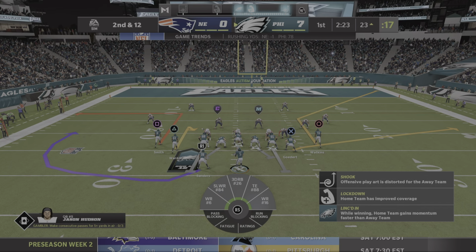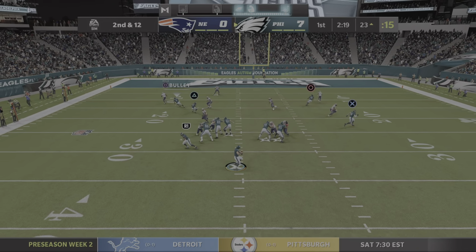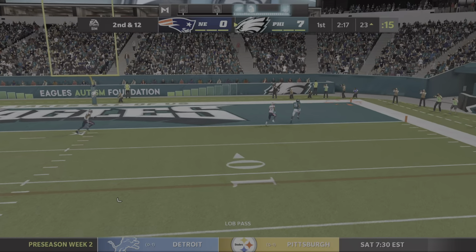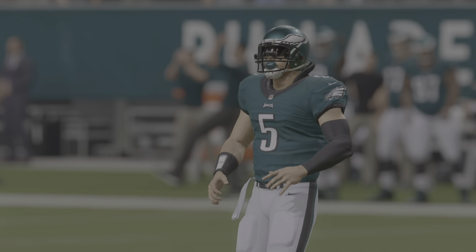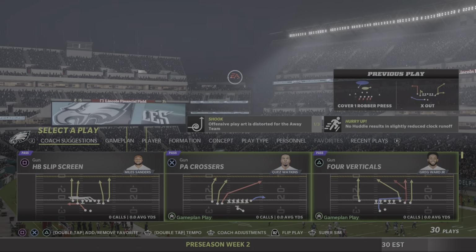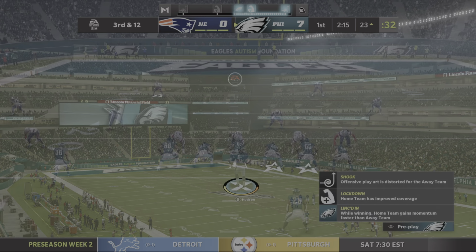Here's 2nd and 12. He'll look to throw. He's going to let it go deep for the end zone. Toward the back corner of the end zone, but he could not get the feet down. This will wind up incomplete. Quez Watkins, the intended target. But now it'll be 3rd down.